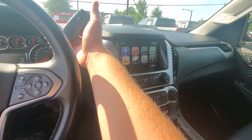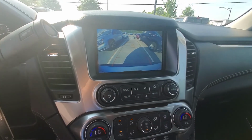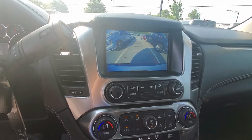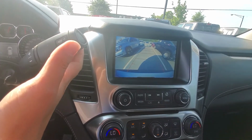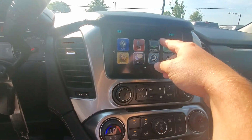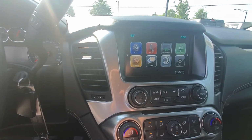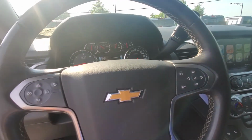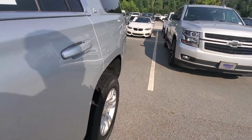We'll go ahead and show you the backup camera, actually. So the backup camera does have the lines to help guide you. It also has, you can make it so a symbol shows up right here, or your seat will vibrate if you are going to accidentally hit something or if you're getting close to something. Now we'll go ahead and check out the back seats.